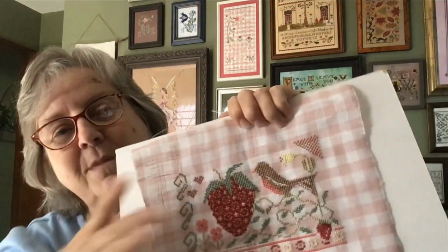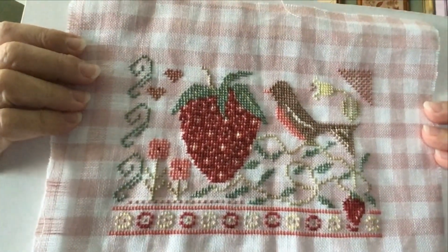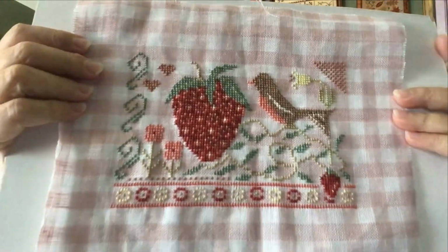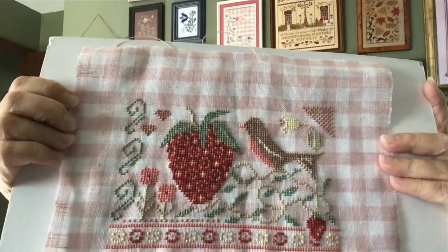I was so pleased because I had gotten to the point where I was frustrated. I wanted to throw it out the window and just never see it again. But it's done. And this is my finish. I really, really like it on the gingham. I think that really sets it off, and I'm really pleased with the way it looks. Yeah, it was a challenge, but I got it there.